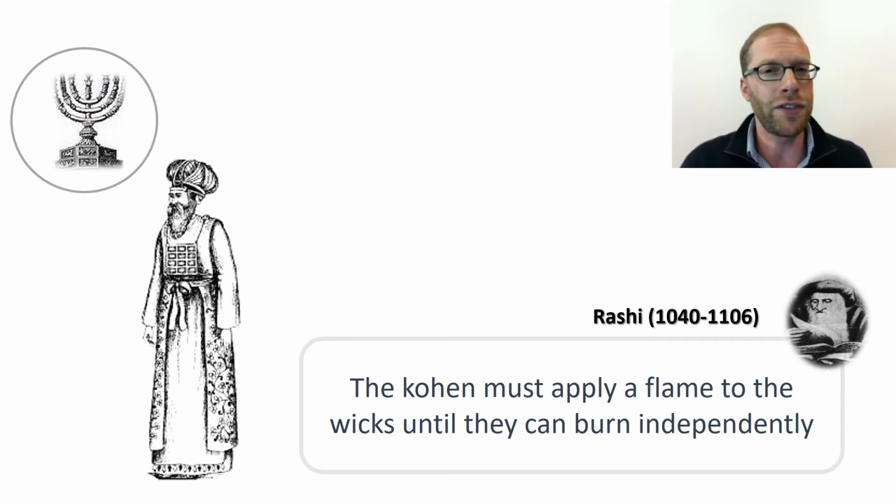And so it's not enough to just quickly apply a flame to each candle and hope that it continues to burn. The Kohen has to make sure that each candle is going to be able to burn independently and with self-sustaining force, even once he takes his hand away from lighting it. Ba'alotcha tanerot therefore means when you, the Kohen, ensure that each candle burns on its own, that's how you do the mitzvah itself. Make sure that each candle can raise itself up on its own and continue to burn with self-sustaining light.